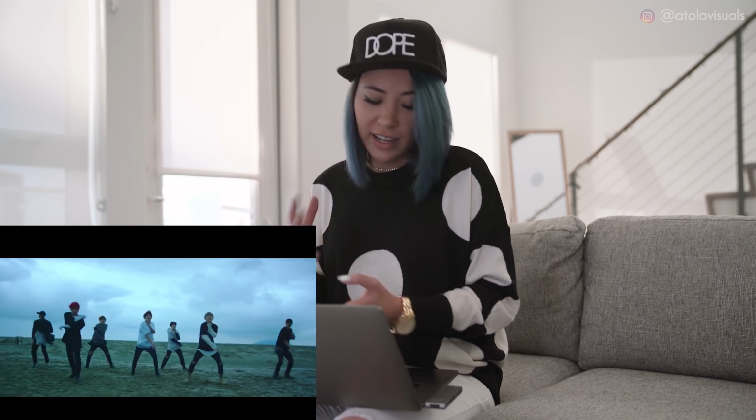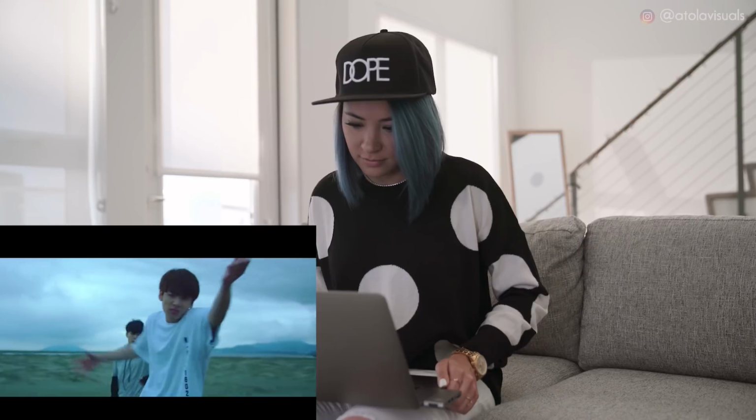The skin tones are more on like a greenish murky side. So I love how this has like kind of earth tones. It's very moody, vibey. I love it. You know, with other K-pop videos that I'll probably get into in a second, they're very bold and vibrant and pinks and blues and oranges and yellows and greens. But this is subtle.